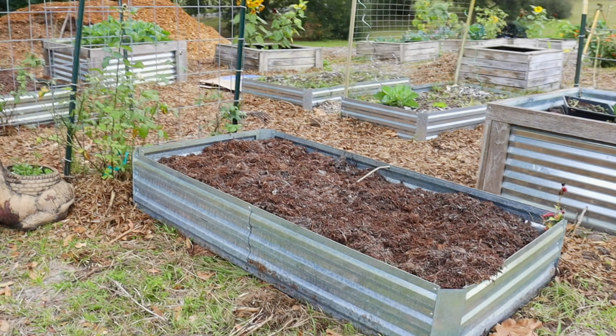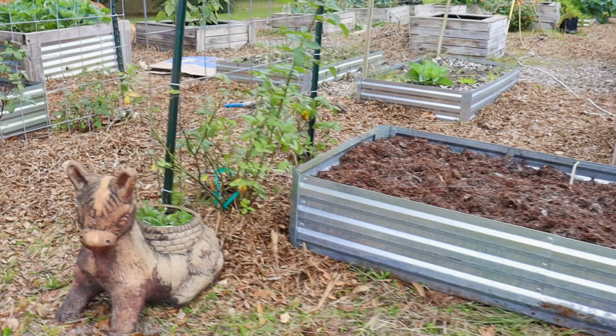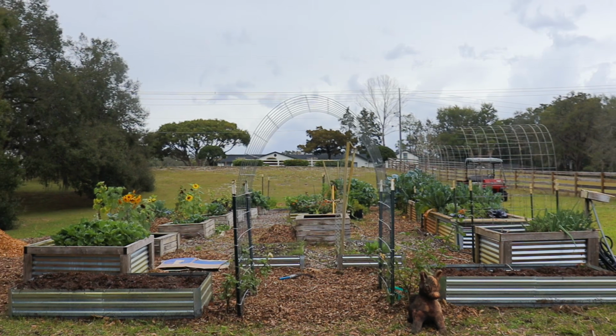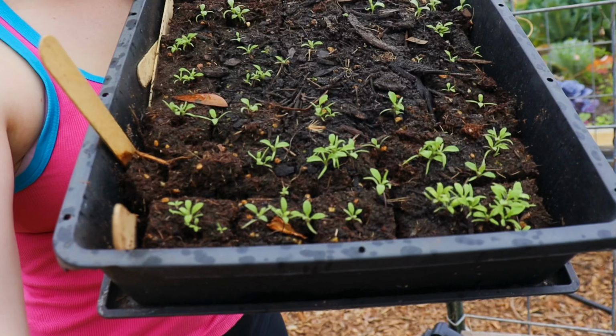Both beds are officially filled. I think I'm gonna let the beds sit for a few days before putting any type of seeds in it because it's really ripe. I don't wanna burn the seeds or burn the new sprouts that I have just sprouted for the poppy plants, which are right here, looking absolutely lovely. I'm gonna come back out here and sow those seeds in a few days.